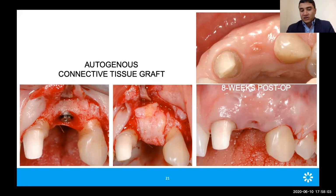Eight weeks later, which is actually the time of healing of the epithelium and the connective tissue, we can re-enter the site to be able to see what we have obtained. And you can see the picture in the upper right corner of the screen. You see a better thickness of tissue. Still, the implant is in the incorrect position.